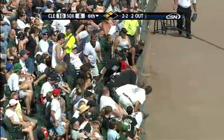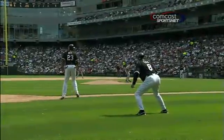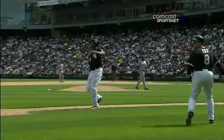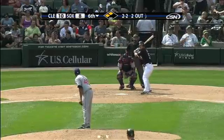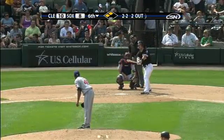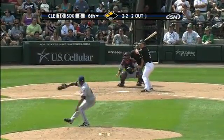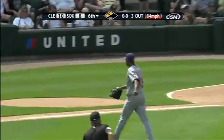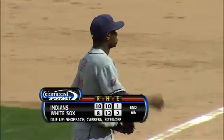There's a shot foul. Jermaine having to play the old get down quick trick. Jermaine sees the line drive and avoids it. Stay on top of him. Breaking ball down and in. Good pitch right there by Sipp. Meanwhile, we threaten. We cannot score. We'll go to the 7th, trailing 10-8.